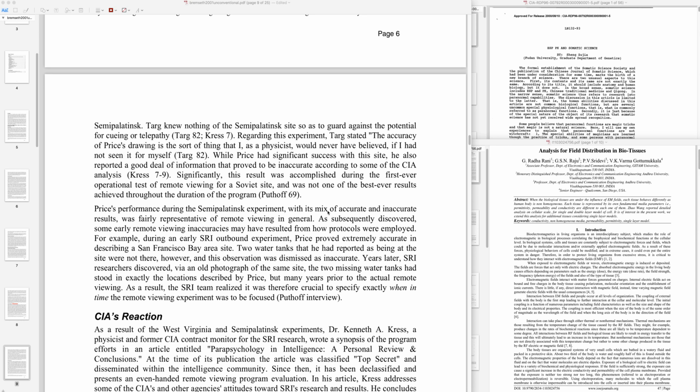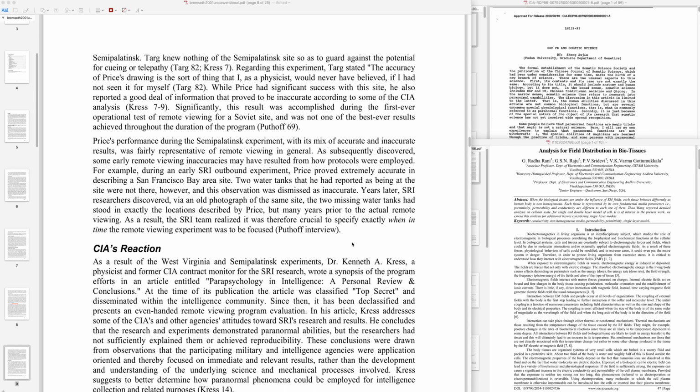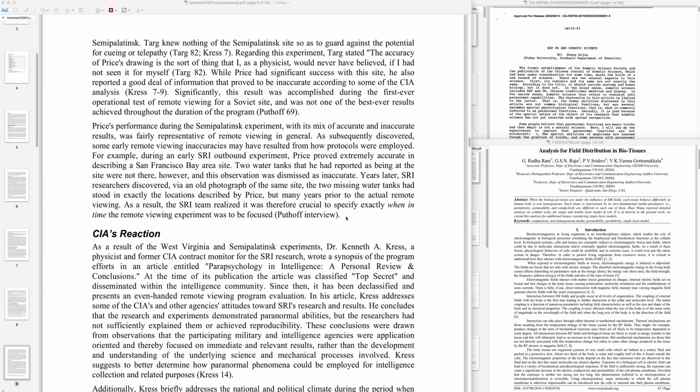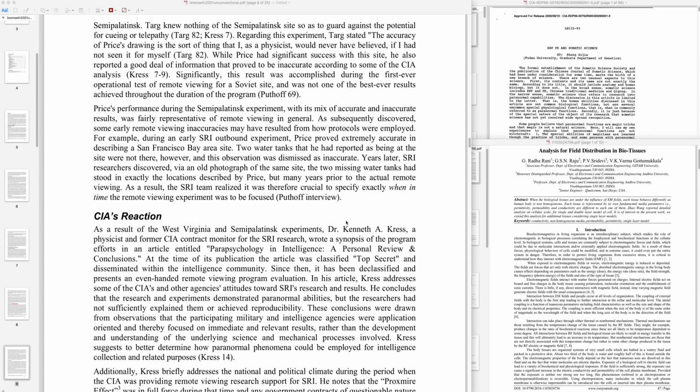For example, during an early SRI outbound experiment, Price proved extremely accurate in describing a San Francisco Bay Area site. 2 water tanks that he had reported as being at the site were not there, however, and his observation was dismissed as inaccurate. Years later, SRI researchers discovered, via an old photograph of the same site, the 2 missing water tanks had stood in exactly the locations described by Price, but many years prior to the actual remote viewing. As a result, the SRI team realized it was therefore crucial to specify exactly when in time the remote viewing experiment was to be focused.